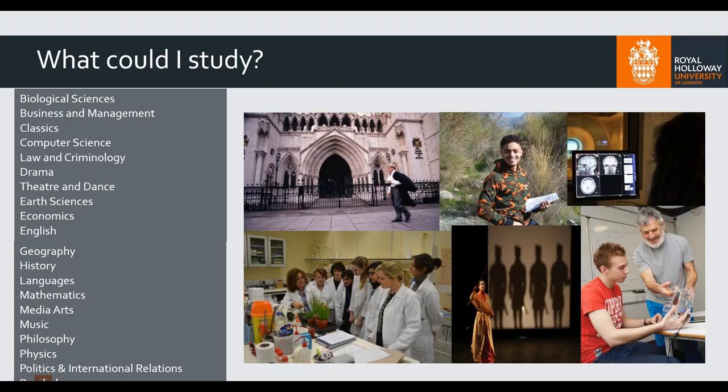So you can do a subject like geography just by itself. Or you can specialise within geography, for example, doing human geography, physical geography, or the same with history. You can do medieval history, ancient history, or just history by itself, and then choose modules as you go along.